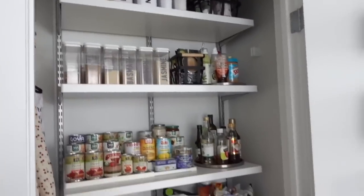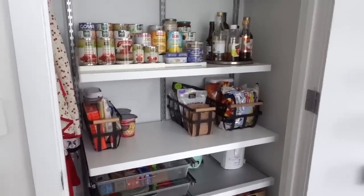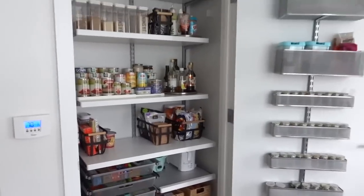Let me know if you think the pantry had a glow up or not. I think she is glowed up. Girl, she look good.